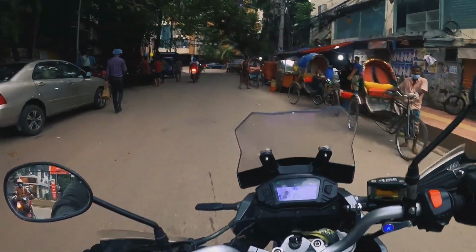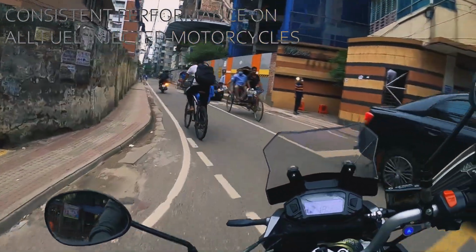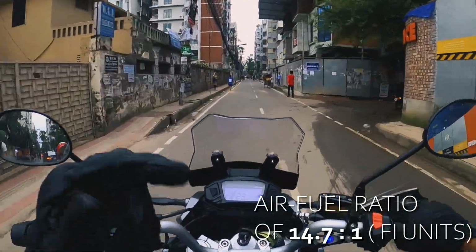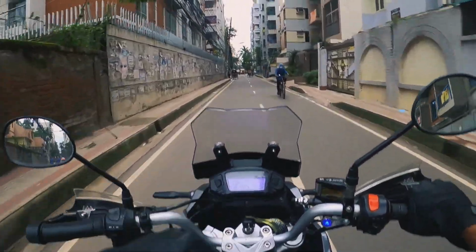So coming to the second factor, for most FI bikes like mine, this air filter has been calibrated to give an AFR, which is air fuel ratio, of 14.7:1, and that is for all FI motorcycles. So you get a consistent performance out of the air filter for all FI bikes.